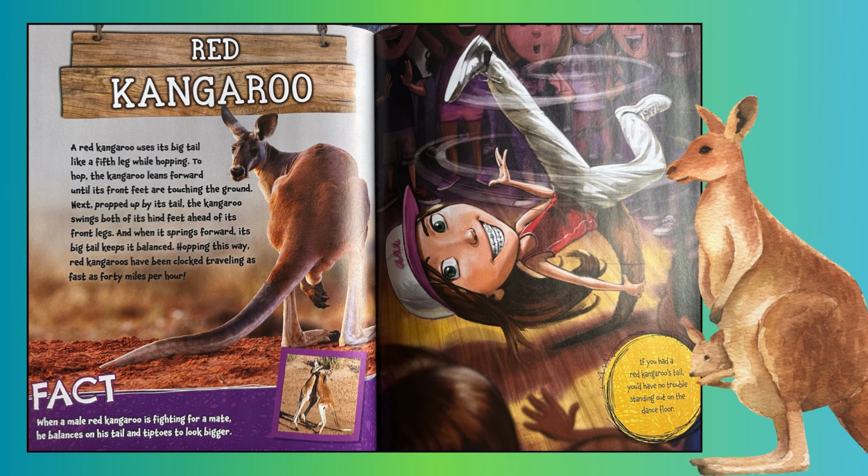Hopping this way, red kangaroos have been clocked traveling as fast as 40 miles per hour. Fact: when a male red kangaroo is fighting for a mate, he balances on his tail and tiptoes to look bigger. If you had a red kangaroo's tail, you'd have no trouble standing out on the dance floor.